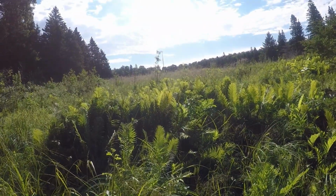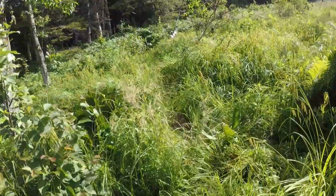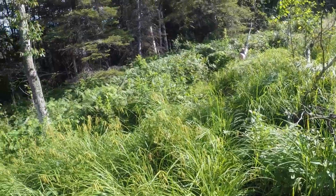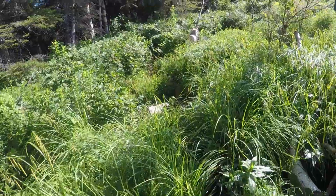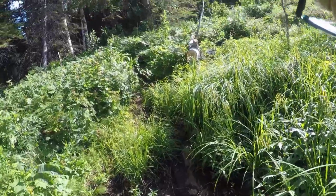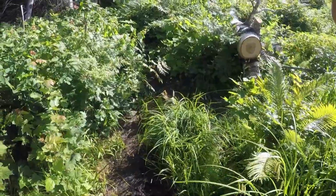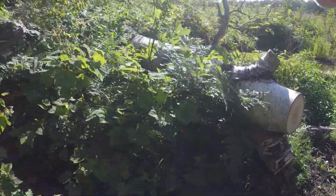Those ferns are cool. I love ferns. More logs just to get back to the planks. And I'm out.